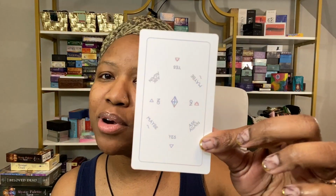There was a pendulum card. So if you have a pendulum, you can use it, and depending on where it swings, it will give you an answer. You could probably also use that with a small crystal or charm. And then this is the color meditation card, and inside the guidebook there's a page for each of those cards that tells you how to use it. So yeah, I really look forward to learning more about this deck and the artist.